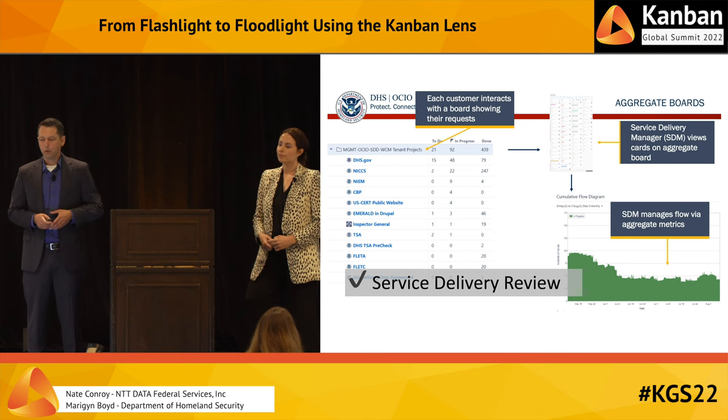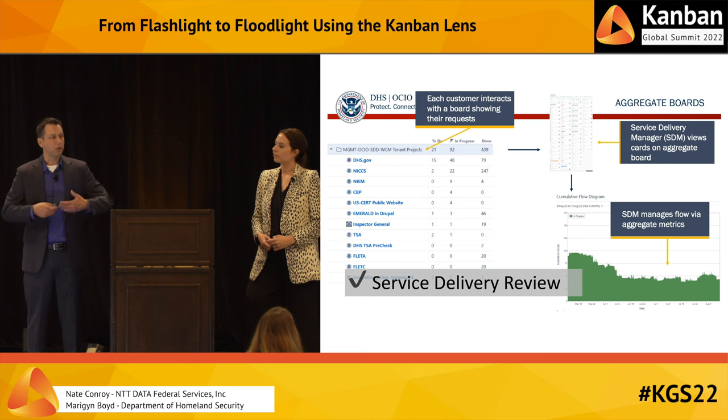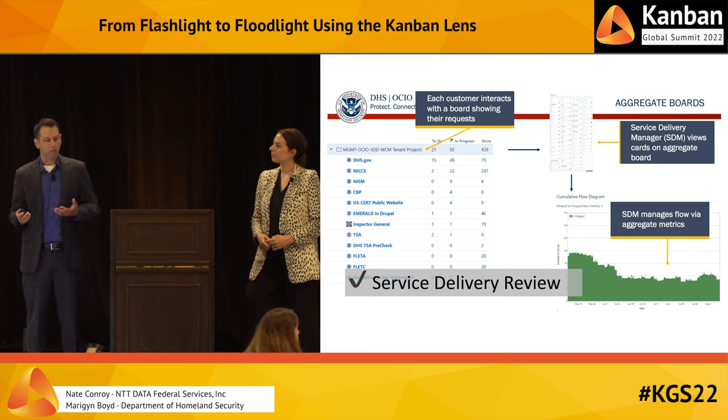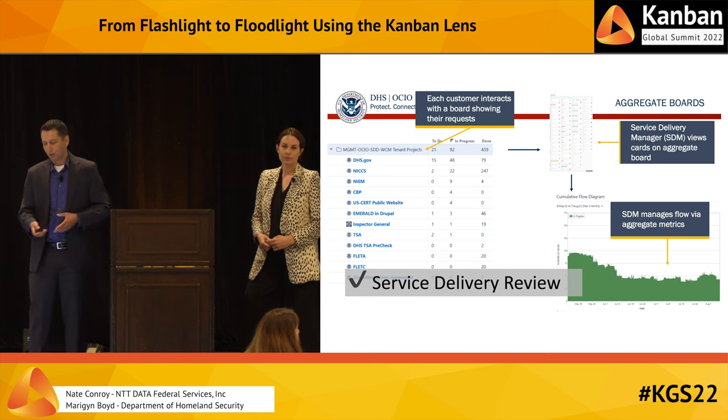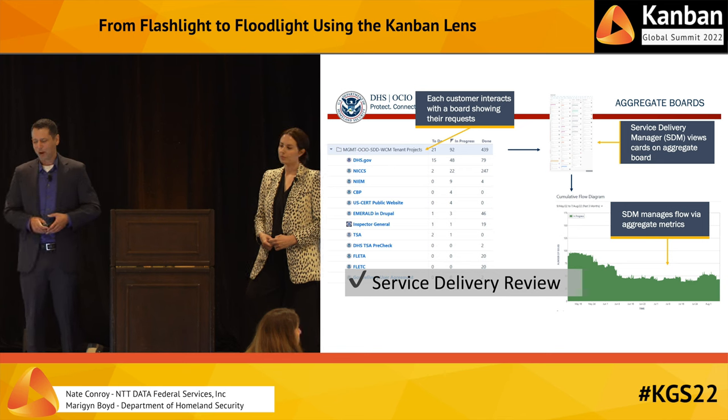But we're able to aggregate all of these items onto a common view that somebody who is acting as a service delivery manager is able to use to manage priorities across customers. And they can also manage overall flow with an aggregate cumulative flow diagram, which is shown here in the JIRA reporting tool. It shows the number of issues on the y-axis and time on the x-axis.